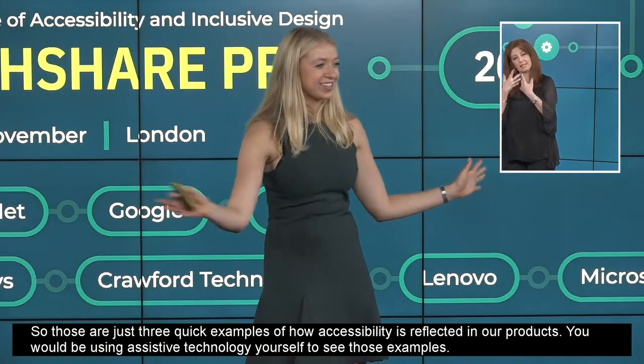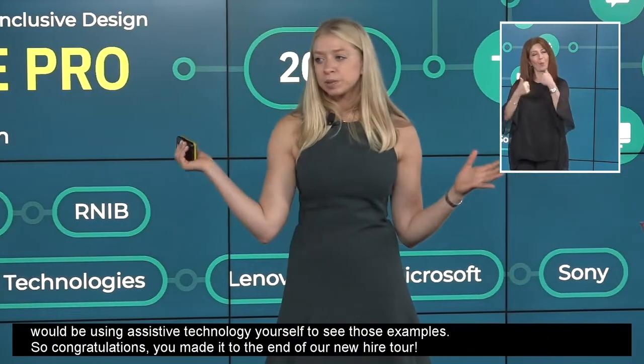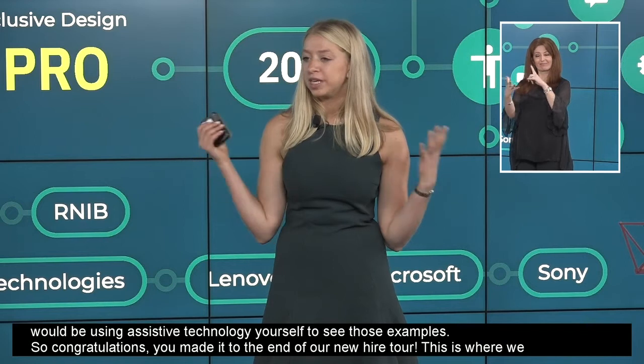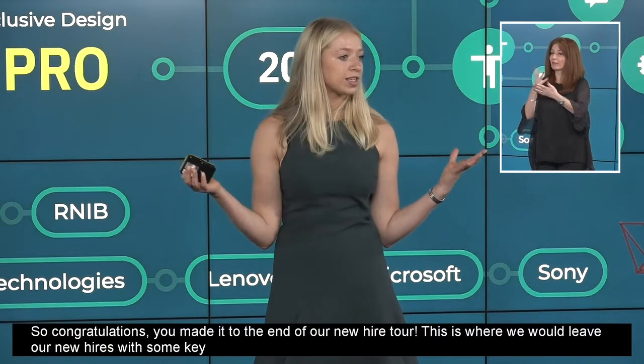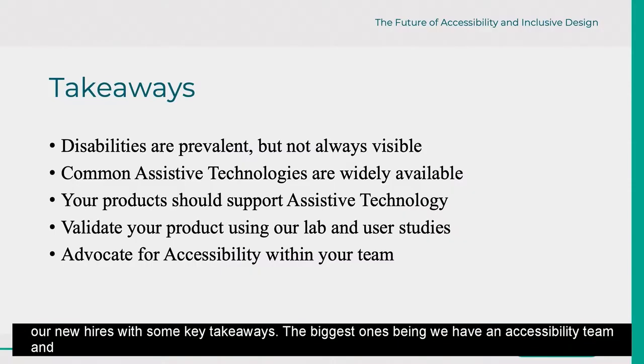So congrats, you made it to the end of our new hire tour. And this is where we would leave our new hires with some key takeaways. The biggest ones being we have an accessibility team, we have an accessibility lab, and we are here to support you in your role in whatever you're doing. It doesn't need to be product facing.